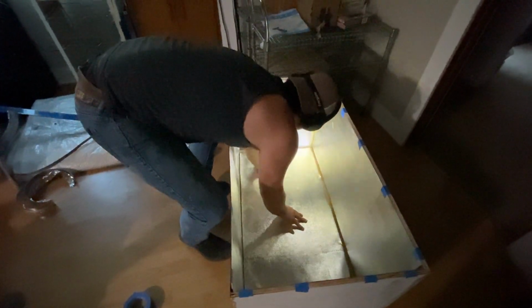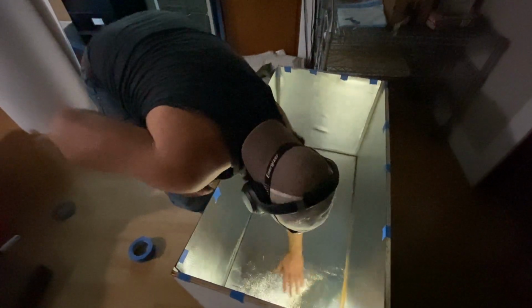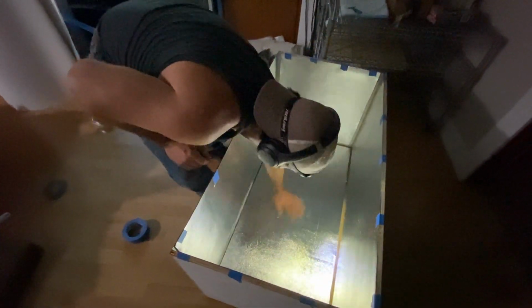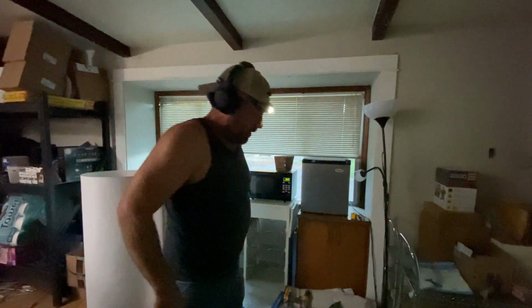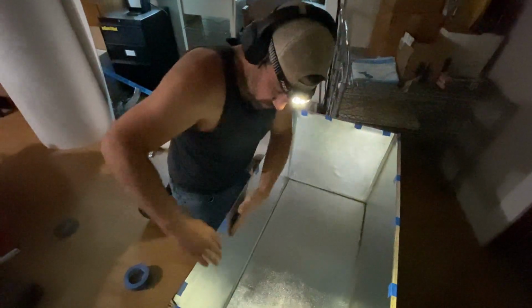That's not bad. Oh, looks pretty great. Yeah. Ooh, there is some fumes in there. Oh, I bet. Whew. Really stings the nostrils. Yeah, it really does. Yeah, it's starting to look like the inside of a fridge.